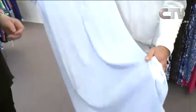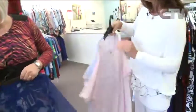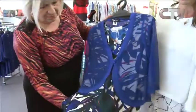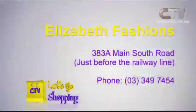Yeah, lovely to sleep in, isn't it? Yep. Absolute comfort, bit of luxury. And coming through with the pink, that's right. Yes. Gorgeous. Blue's a very strong colour this summer, isn't it? Very much so, and we've got some lovely tops in, and the wee over jackets, if they just want to finish something off. Elizabeth Fashions, they're in the Branston Centre on Main South Road, just before the railway line.